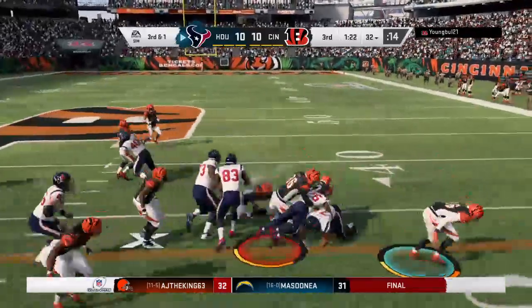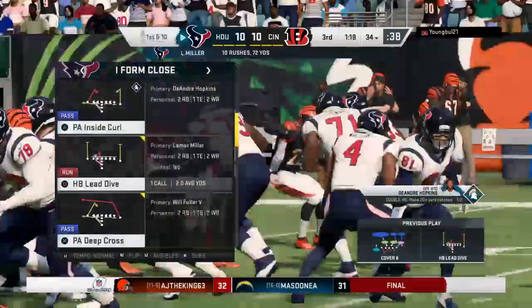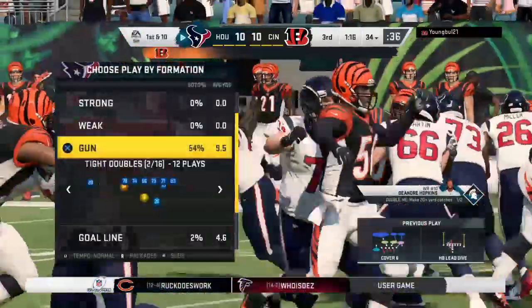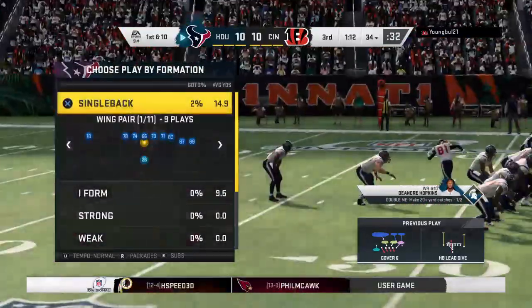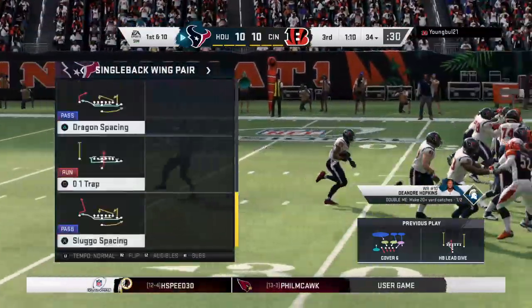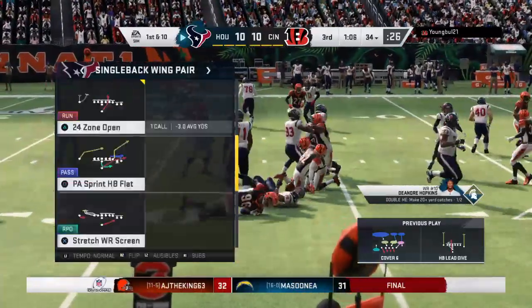Carry now for Lamar Miller. And he gets it to the 34. Good enough for the first. They only get 2 there, but on 3rd and 1, that's all they needed to keep the drive going. Well, after an interception, last thing you want to do is go 3 and out, give the ball right back. They avoided that. Yeah, you definitely do not want to do that.